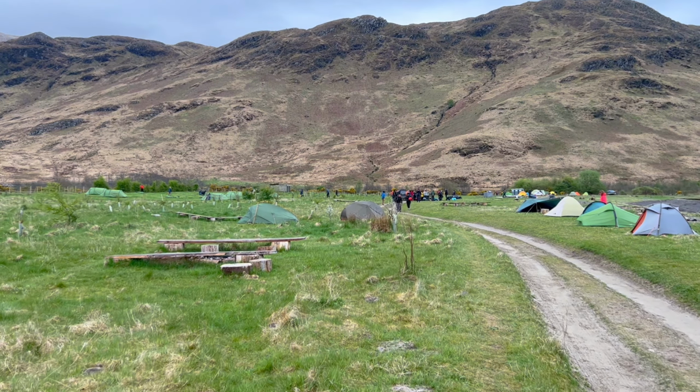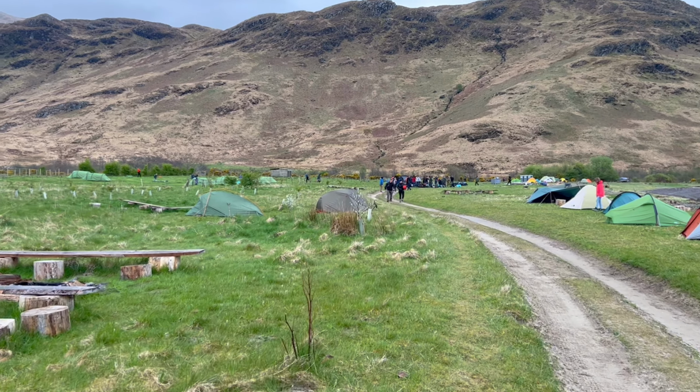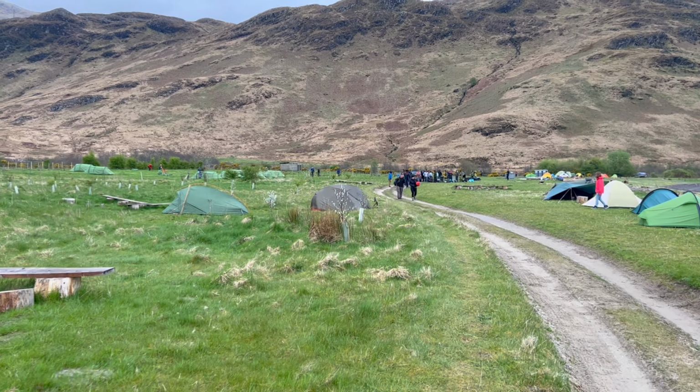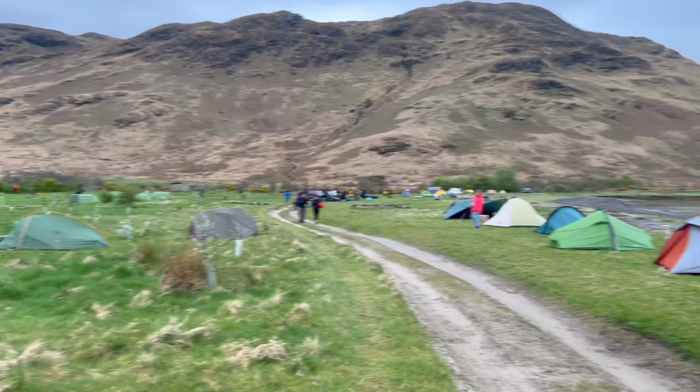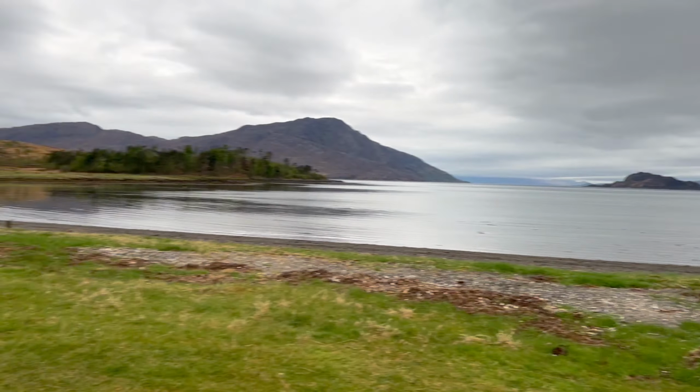Oh, they've packed the tents down. There's about six tents left. It's gonna be a very easy day for us today. Well, I can foresee maybe a few beers sat at the table around the corner there.